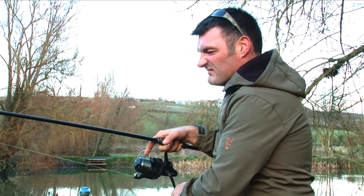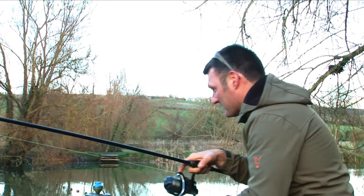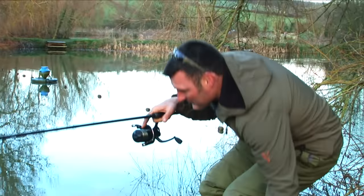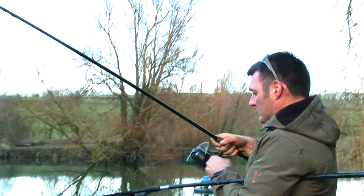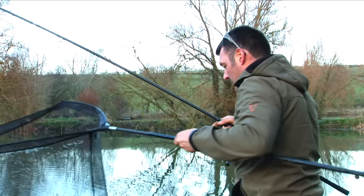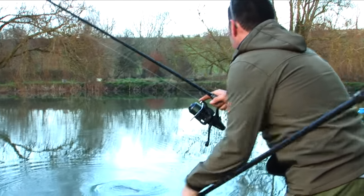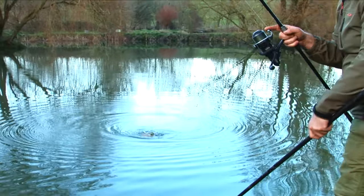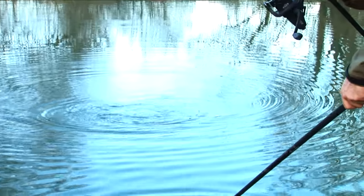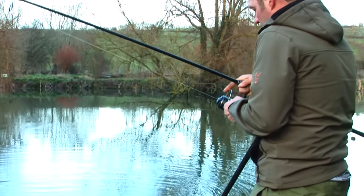Just thinking, you know what, it's nearly time to pack in, but I thought, well, there's always one last chance. I think that's the angler in us, isn't it? We always just want that one last fish. Other lads around the lake are just packing up. I shall be very soon as well. But as is often the case, last knockings is the time where there's always a bite or two on the cards, and this one's a common.